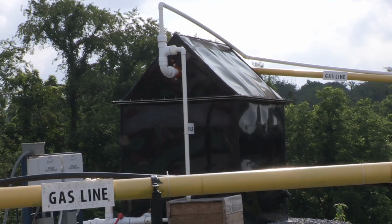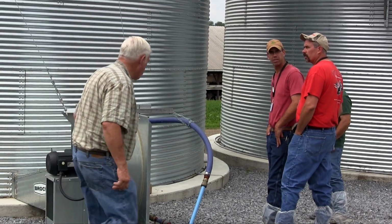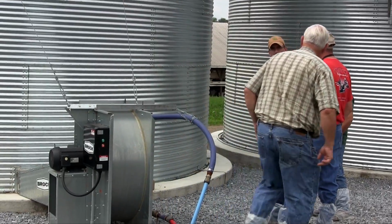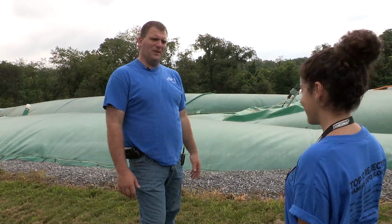Ben credits the digester for being the source of these benefits. I couldn't have done that without the bins. I couldn't have done the bins without the digester. So it's a very integral part of our farm. I didn't know that 2 years ago, but it ended up it is.